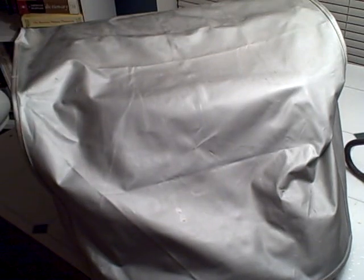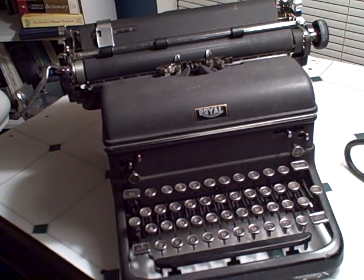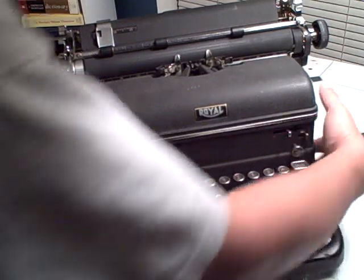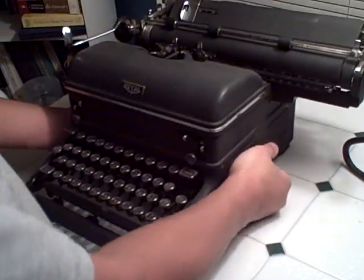I was leaving my apartment, and I came across this on the street. And I picked it up and took it back to my apartment. And then I lugged this thing. It's friggin' heavy. This thing weighs like 20 or 30 pounds, probably heavier.